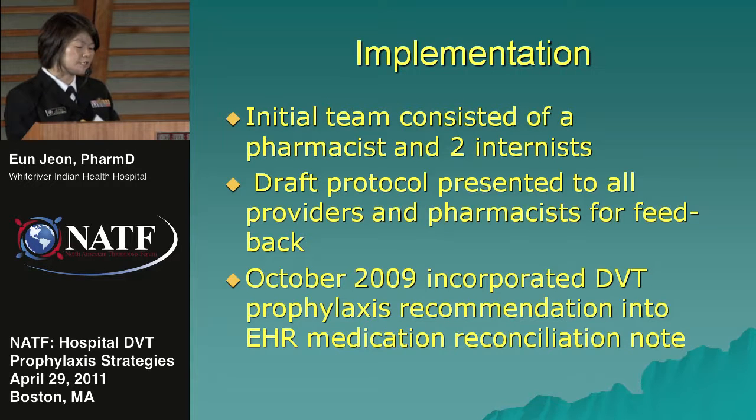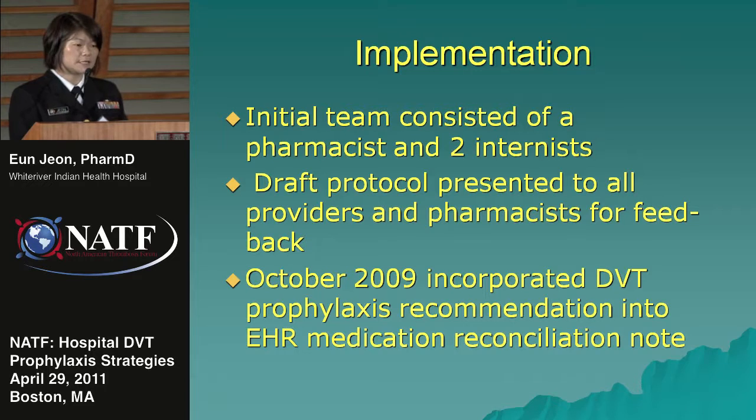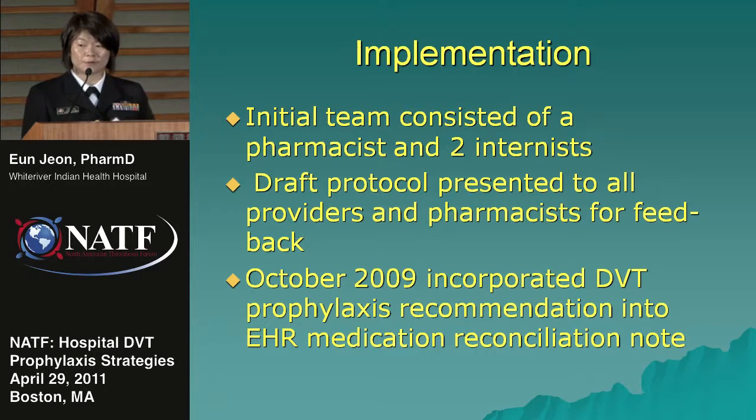The implementation team initially consisted of a pharmacist and 2 internal medicine physicians. And we had gotten various protocols from a lot of the institutions, and we tailored it to our hospital and to our patient population. And then the draft of the protocol was presented to the providers and to the rest of the pharmacy staff for feedback. Then in October 2009, we incorporated the DVT prophylaxis recommendation into the medication reconciliation. So every patient that was admitted, it was then forwarded on to our attending for sign-off and for review.